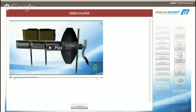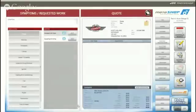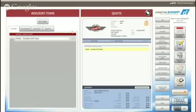So I won't play the whole thing for you, but as you can see, this really is a great educational tool for the customer. They may not know how the brakes work and why their steering wheel is shuddering every time they press on the brake. So this really helps the service writer better explain the problem, and it helps the customer understand that. We have other vehicle animations that I want to show you later on, but for now, let's just click on Add Shudder, Brake Shudder, and you can see it's brought into the ticket.